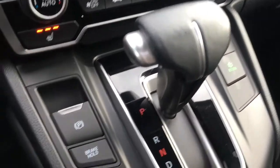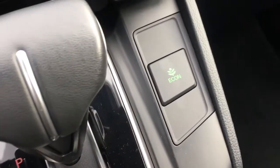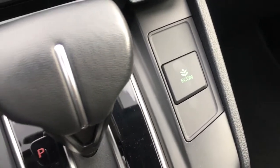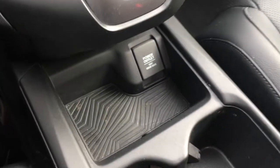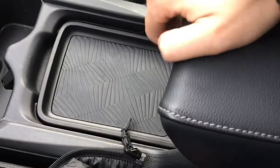There we have your nice gear shifter there for you as well, parking brake and your brake hold. We got that green econ button for better fuel efficiency as always. Then we got a 12-volt power outlet, a little tray for storage, two cup holders, as well as a sliding armrest here for you. Inside we got a lot of storage space.